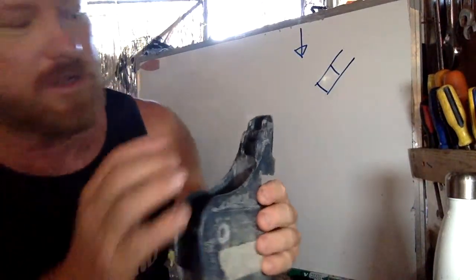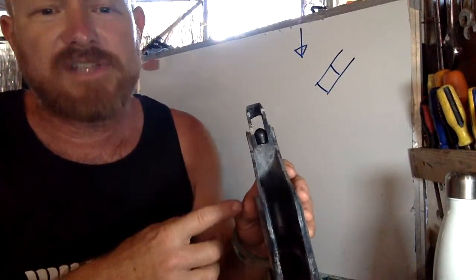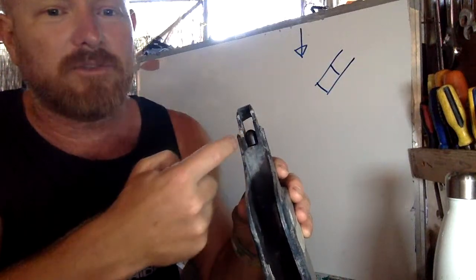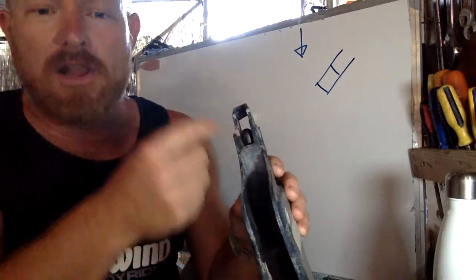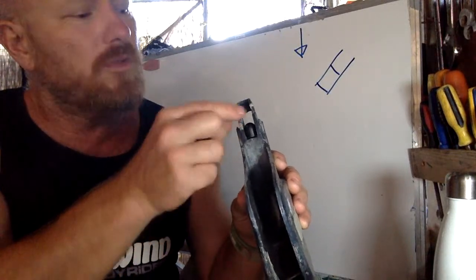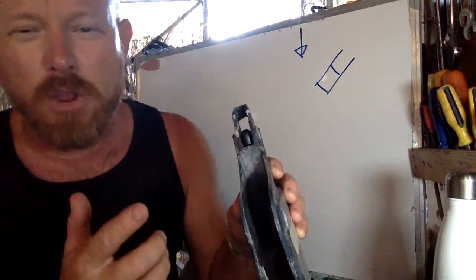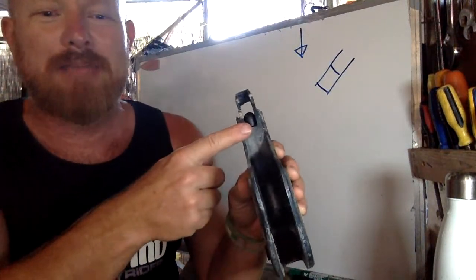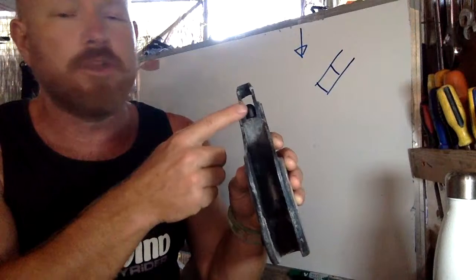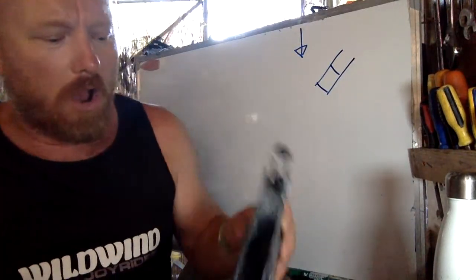This one's pretty good. But if it's really tight in there, what I would actually do is take some sandpaper or a file and just sand down opposing sides slightly, just flatten them off slightly. And that will allow that to go up and down much easier and more smoothly. Having that plunger able to go up and down smoothly is going to make a big difference to how well your rudder system is going to work.